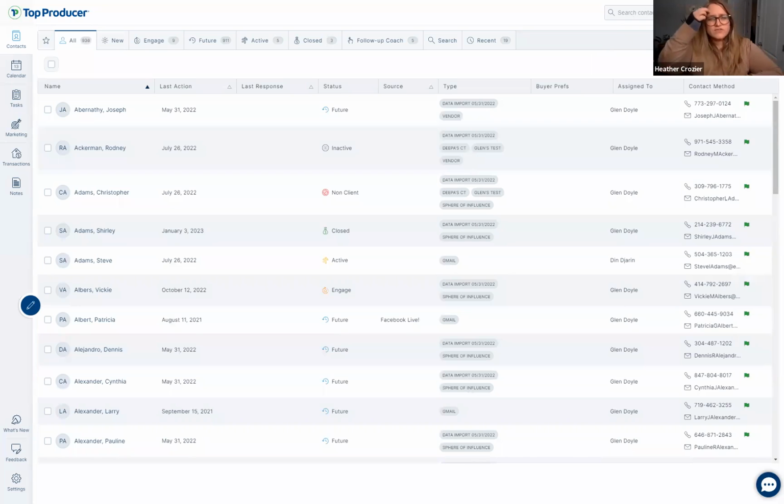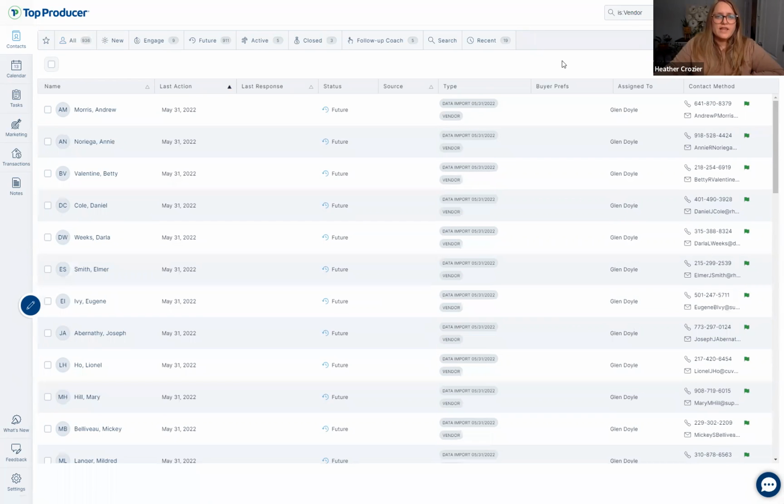Also, I did notice a difference: in 8i, you're looking at one screen and then you click on something, and all of a sudden you're on another screen. So this has a totally different look, which I love. But let's just say, for example, you're looking at one of your types here. What do we have? Vendor. Let's click on vendor. I like this type. I clicked on it, and it's going to show me all my vendors.